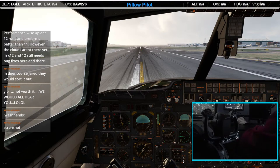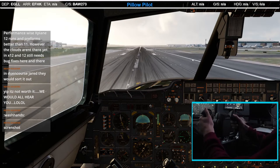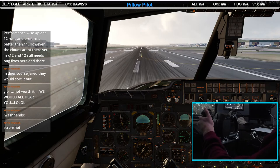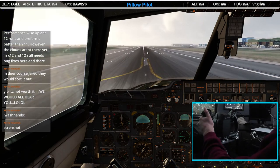And 3, 2, 1, now. Clock set. Throttle opened. Here it comes. There goes the reheats opening up. Aircraft rolling. Oh, no, not that one. Not that one. Oh, okay.